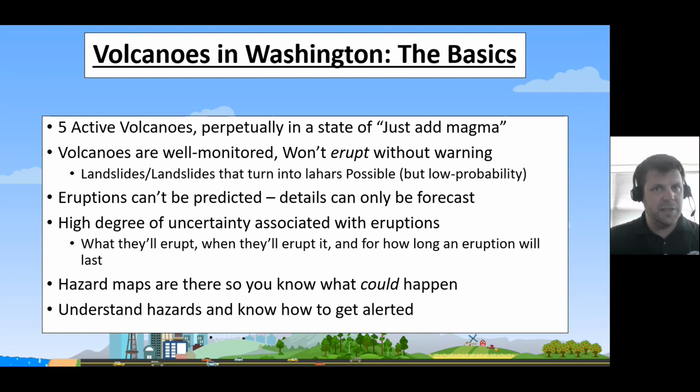Something like Mount St. Helens in 1980, or more like 2004 St. Helens. Very different eruptions, but definitely possibilities. Because of that, just add magma, I want you to understand that all of our volcanoes are well monitored. They won't erupt without warning. The one thing that's the alternative to that is landslides, or landslides that turn into lahars or volcanic mud flows, which we'll talk about in a little while.